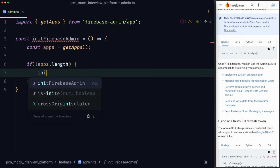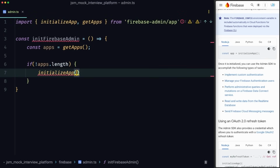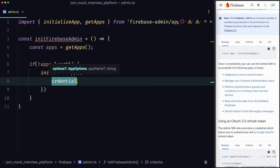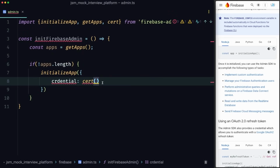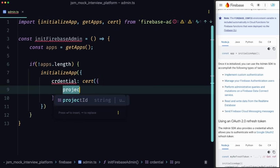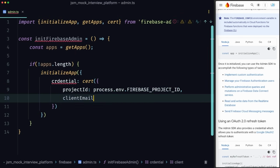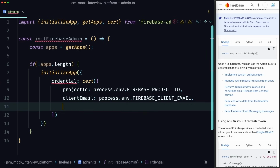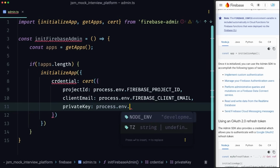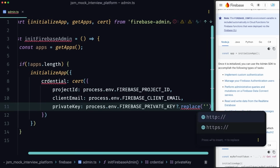We don't need more. Within it, we can say initializeApp. This is also coming from firebase-admin, so initializeApp, which you call as a function, and you can provide some options, such as credential is equal to cert, as in certificate, which is also coming from firebase-admin/app. And to it, you need to provide some information about the project, such as the projectId, which is equal to the process.env.FIREBASE_PROJECT_ID. We have the clientEmail, which is equal to the process.env.FIREBASE_CLIENT_EMAIL. And finally, and most importantly, privateKey, which is equal to process.env.FIREBASE_PRIVATE_KEY.